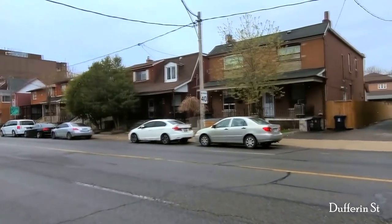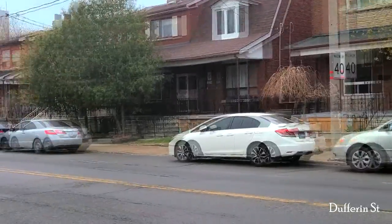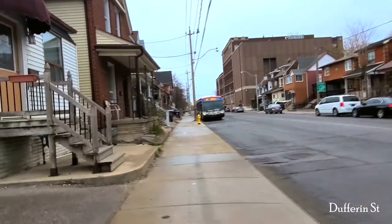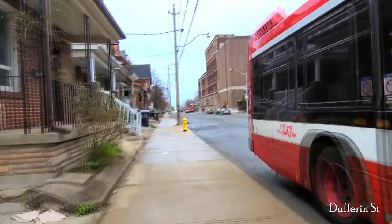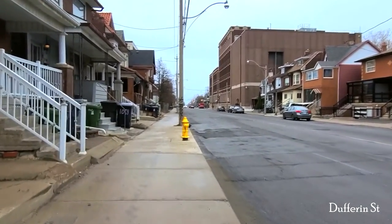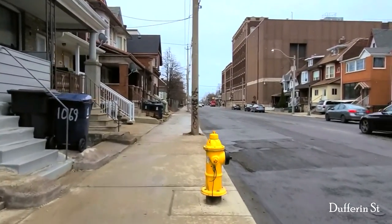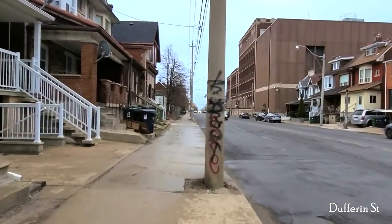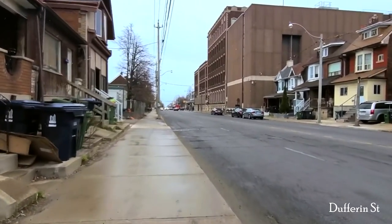The streets around here, around Toronto, are capped at 40 kilometers per hour. It used to be 50, but I think they recently updated the speed limits around the city to make it 40 kilometers per hour. I guess it's safer for everybody, with the fact there's a lot of cyclists and pedestrians, which is great. It's certainly helpful for the environment.